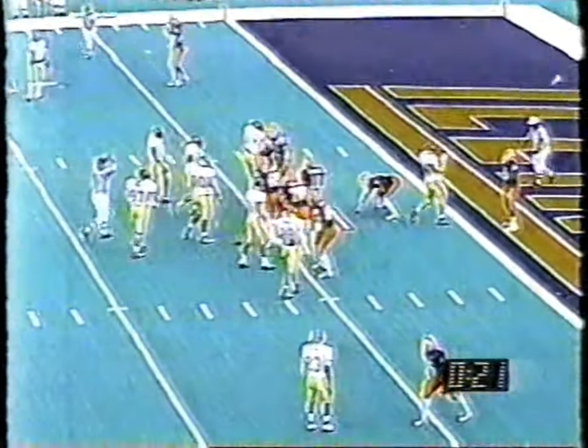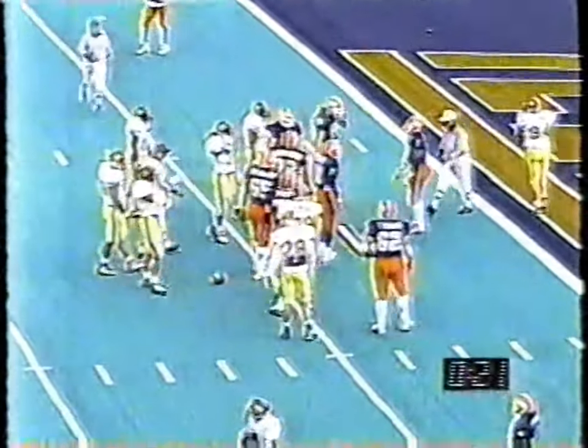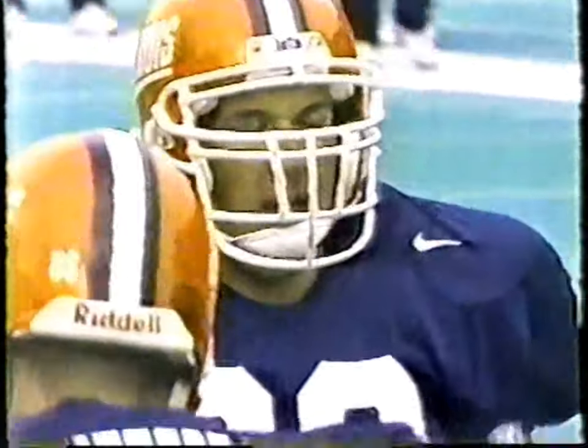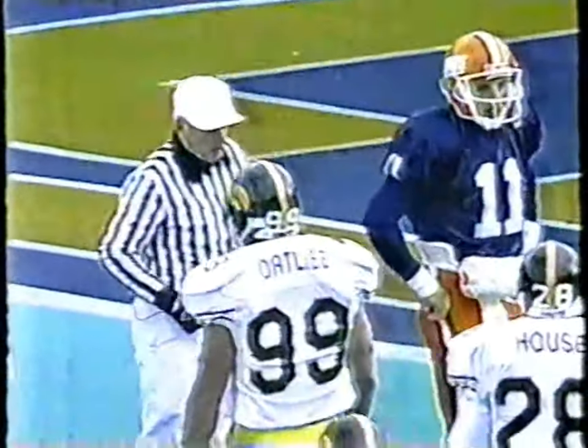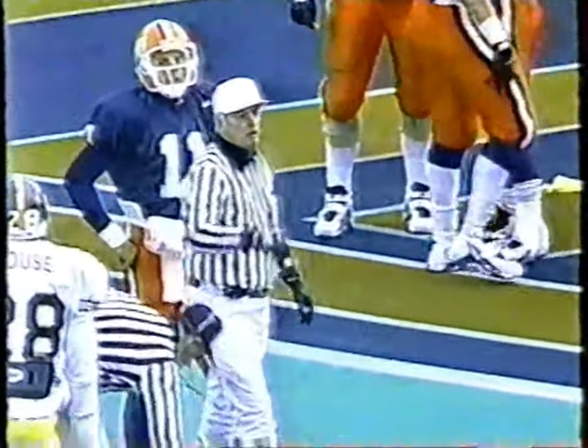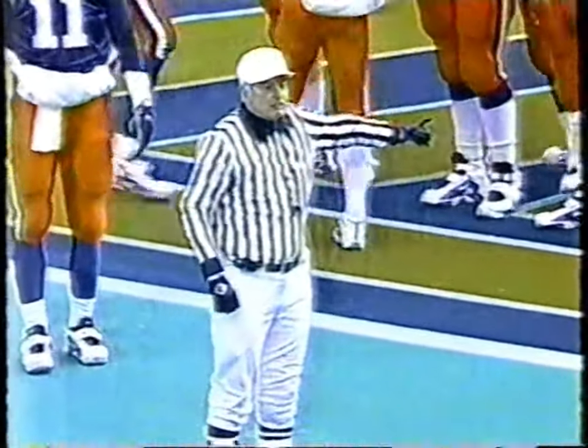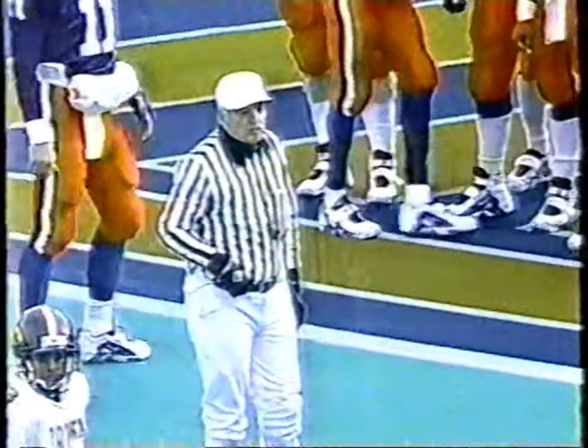And now some jumping. I think there was some illegal procedure on the right side of that Illinois line. It looked like Ryan Shaw may have moved prematurely. Not a huge penalty with the ball at the 4.5-yard line. It's only going to mark it back. Dead ball. False start on the offense. Half the distance. First down.